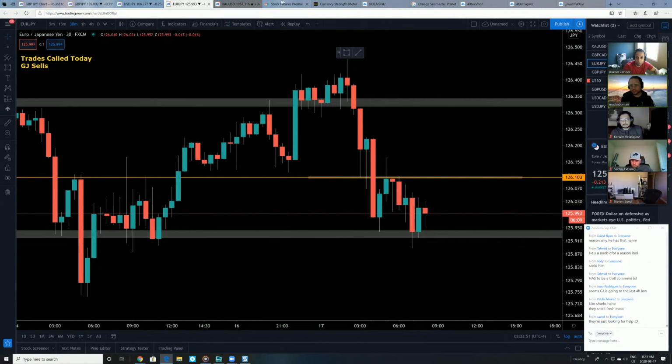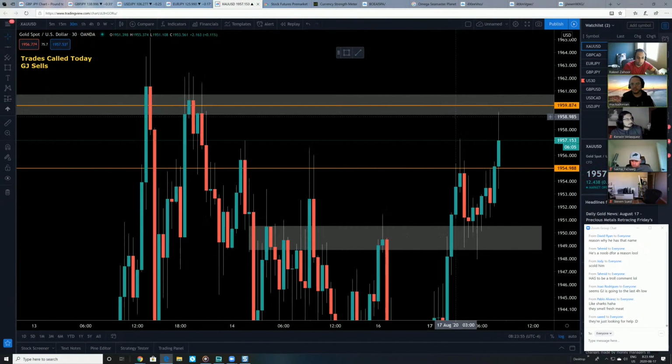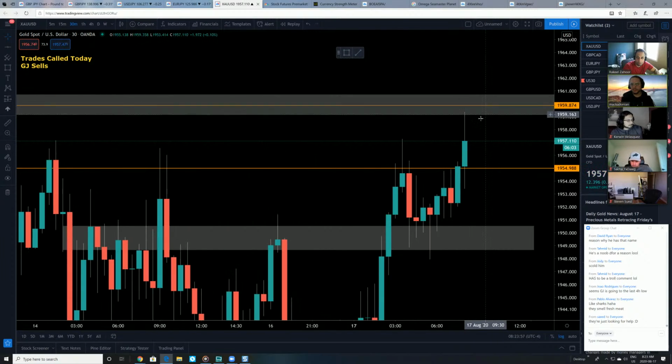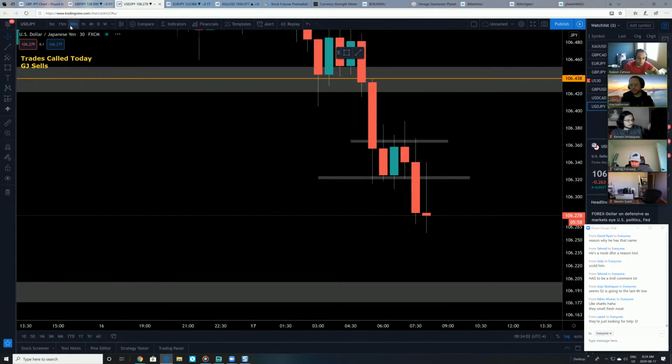Your JPY is still ranging. Gold tapped into that 1960 area there. That whole zone it tapped into and is pulling back. UJ is still struggling over here in this tiny range.